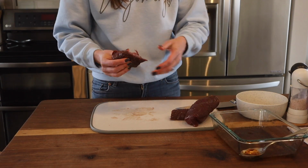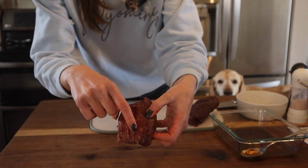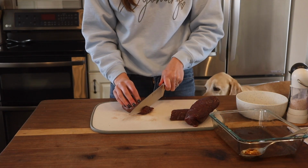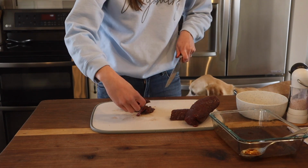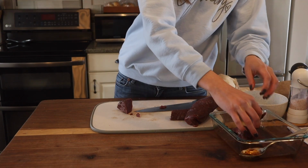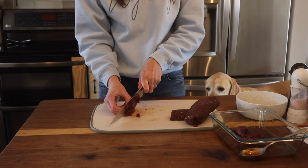So break it apart. Okay, this is a perfect representation of the grain, in case you've not understood what I'm saying when I say slice against it. See how the grain is running this way? We're gonna slice it this way, and that's gonna give us those really, really tender bites. So I'm just going to slice it thin, but not crazy thin. This is a very, very tender piece of meat, so it shouldn't be an issue.